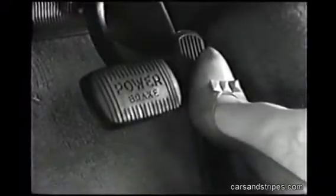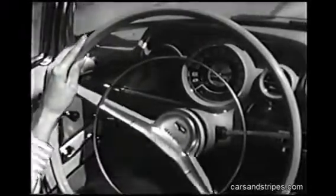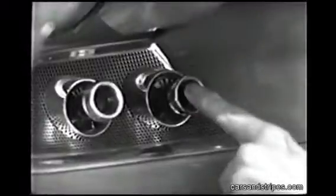Take the obvious features that increase safety by lessening driver fatigue. Easier stopping through improved brakes, both standard and power operated. Easier handling because of ball bearing and power steering. High level ventilation. Automatic signals for stopping and turning. Automatic windshield washers, electric wipers, plus the improved vision of the windshield itself.